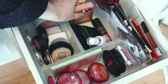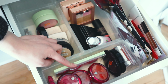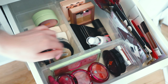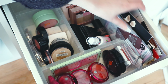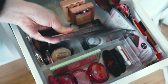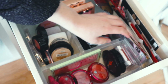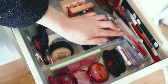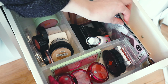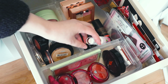So I have this divider, which is from IKEA. I think it probably belongs in the clothing section or in the kitchenware section. I just use it to separate my blushers. On the side, you'll notice tons of packages and stuff like that. These are samples, mostly from Sephora. And I've decided just to keep them here because I have this little extra space. I really haven't been able to find any good organizers that don't have this extra spot. So I try to use up this space whenever I can.